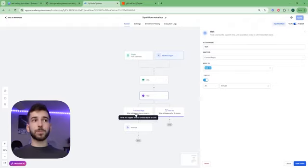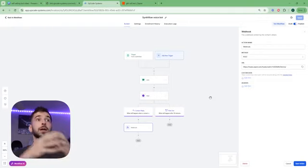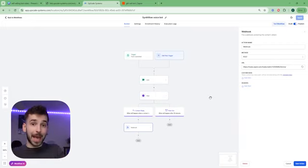And then if the lead responds yes to that automation, it will send a webhook. Now, don't worry if you don't know what a webhook is. Essentially, all it is, it's used to send information from one software platform to another. The software we're currently using is called GoHighLevel, the one that I have the 30-day trial linked down below for. But we have to use a combination of this software plus another software called Zapier. So all this webhook is doing is taking the information that's in GoHighLevel and sending it over to Zapier.